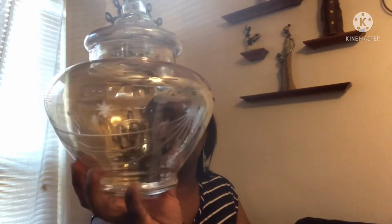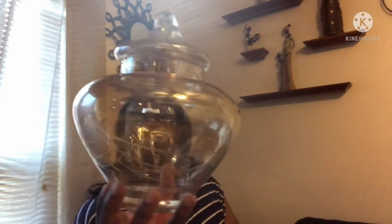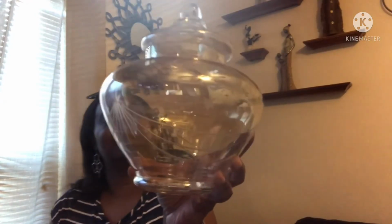And right after I found this, I went to another Goodwill and I found this beauty right here. Look at her. I'm hoping that'll come off. But yes, so very pretty. I am loving the amber color. I have some wine glasses that will look beautiful with this, or champagne flutes. But yes, I love that it has the design on it.